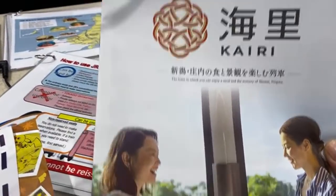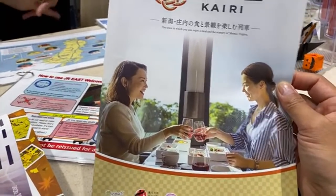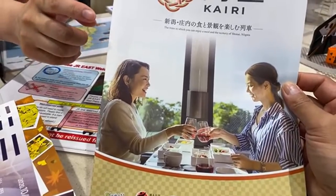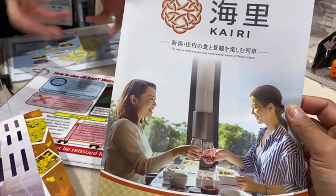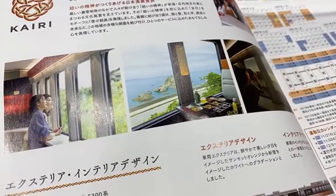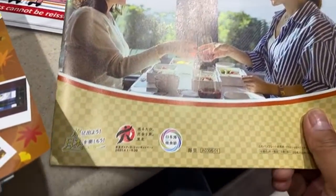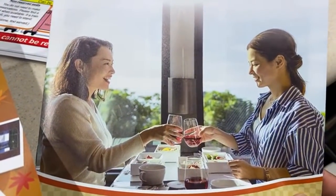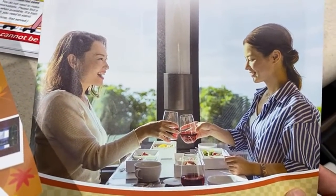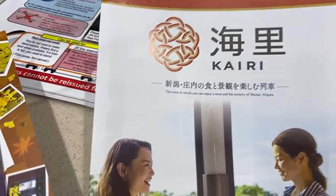Oh, look at this. Fine dining on a train. This is in the pass too? Reservation needed. You have to pay the extra charge. But this is the kind of experience that I'm always looking for as a train otaku, to be able to eat. And I rode 7 Stars down in Kyushu last year before the typhoon hit, and it was incredible.